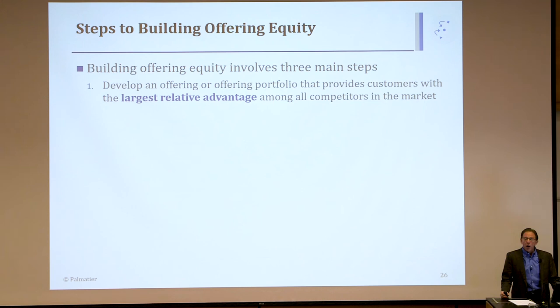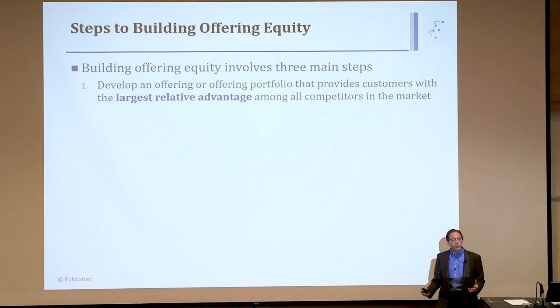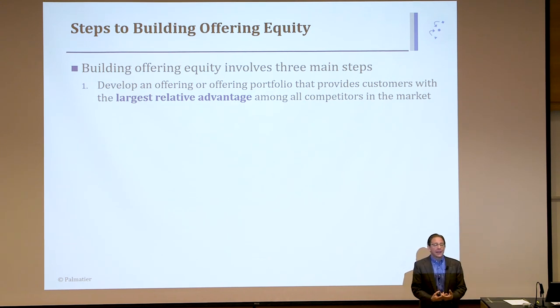You want to develop an offering or an offering portfolio with the largest relative advantage. I mean, that's pretty obvious. You always want to develop a product that has the biggest differential advantage over your competitors. Not only will it diffuse faster, but customers will be more excited to switch, because there's a cost for them to switch. When they switch from a BlackBerry to an iPhone, it's a cost of time, effort, money. So you want to make as large a relative advantage as you can.